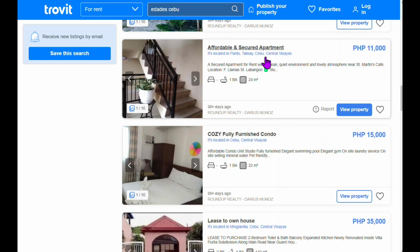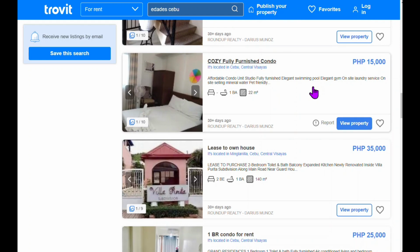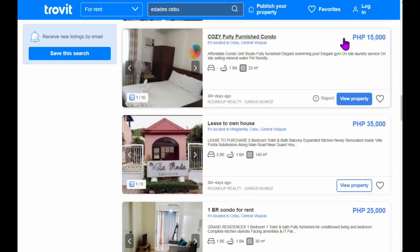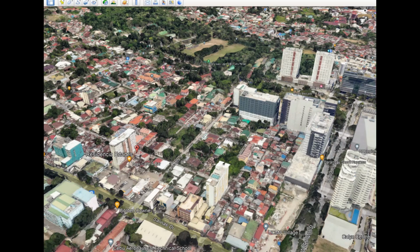Affordable, secure apartment. I think this one was 24 square meters, 11,000. Even has an upstairs and downstairs, so 10 up, 10 down, something like that. Cozy, fully furnished condo. So there are some relatively cheap ones here. You just need to look. Elegant gym, 22 square meters.